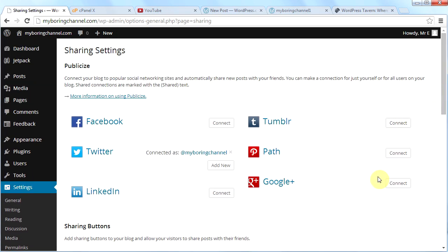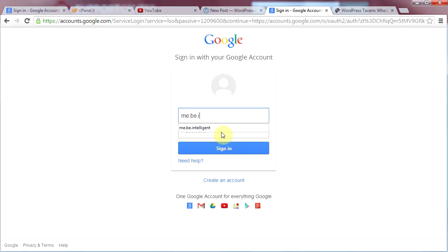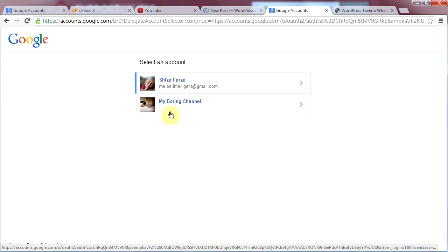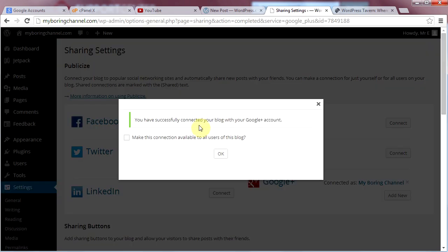Let's go ahead and add my Google Plus account as well. Simply click Connect, and then apparently you have to sign into your Gmail account. Sign into your Gmail account, and then select the account you want to connect. And then it says this app would like to have offline access. Go ahead and click Accept. And now, this tells me I have successfully connected my blog with my Google Plus account.